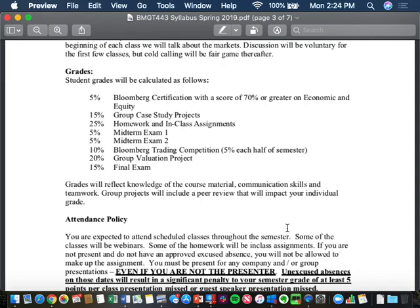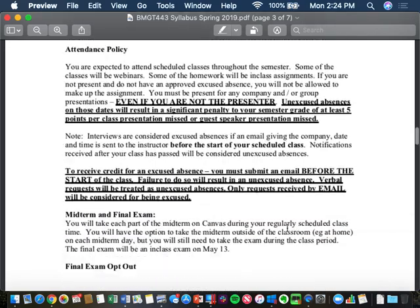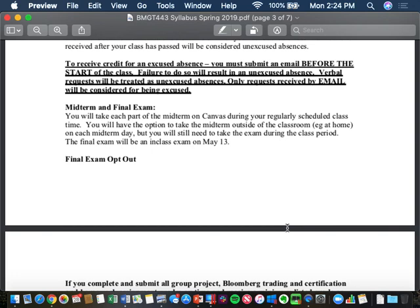Okay? All right. The final thing: 20% is that group valuation project, where you'll get halfway through the semester and work on an individual company. And then 15% will be the final exam, which will be given in class on the last day of class. Generally for attendance, outside of the mandatory attendance, I would like to see you here, but if you need to miss, you're adults, just keep up.